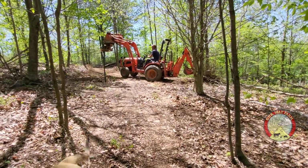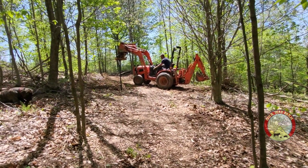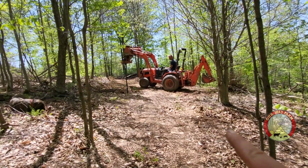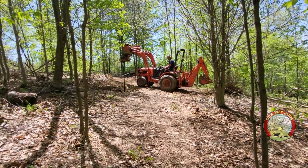So I am a big, giant scaredy cat with angles. I don't do well with angles at all, and while on the camera, this doesn't look like a whole lot of angle. This section right in there is more of an angle than I was comfortable doing. So I got off and made Joe move the machine, which I actually end up doing quite often.